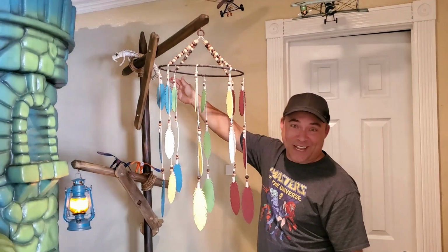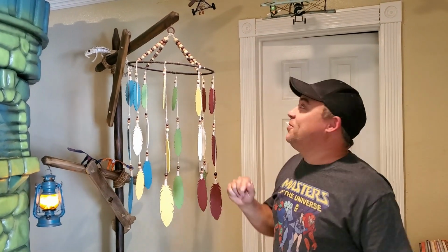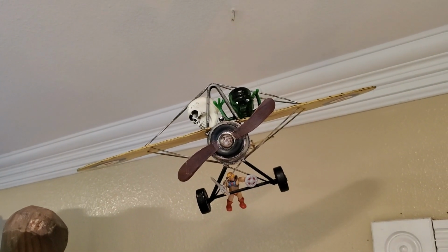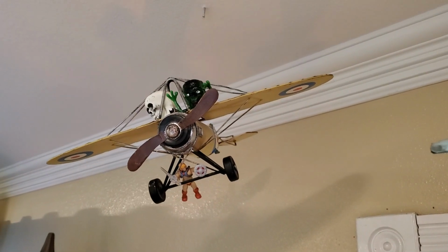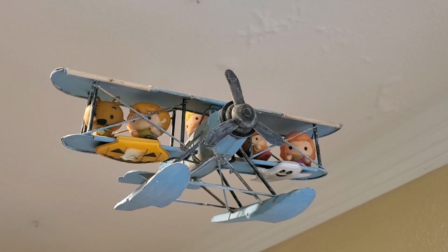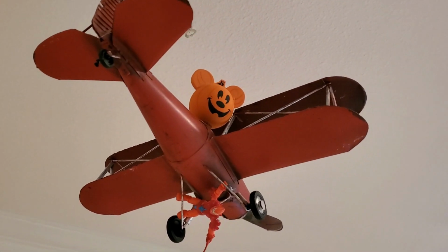He had this little rattlesnake looking down at it, and it's just what he's so used to now. We also had these airplanes in here. I added the little He-Man guys on there, just a mixture of fun things. You got Scooby-Doo and a Halloween Mickey Mouse and some little creatures flying the planes.